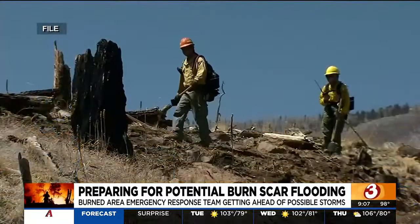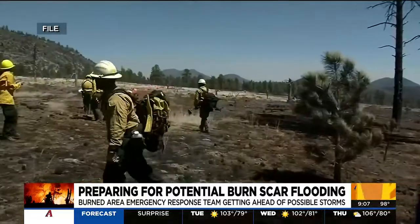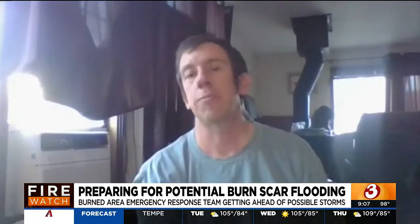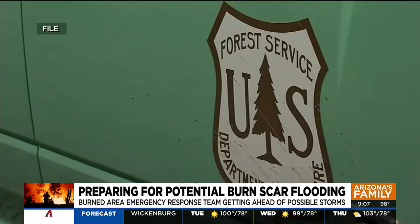We're trying to get on the ground pretty quickly because we know that this is a big fire and it's got some consequences for communities. And so we want to try to produce our soil burn severity map so our partners can help coordinate a response to help protect communities. Matthew O'Neill is the BAER coordinator with the Coconino National Forest.